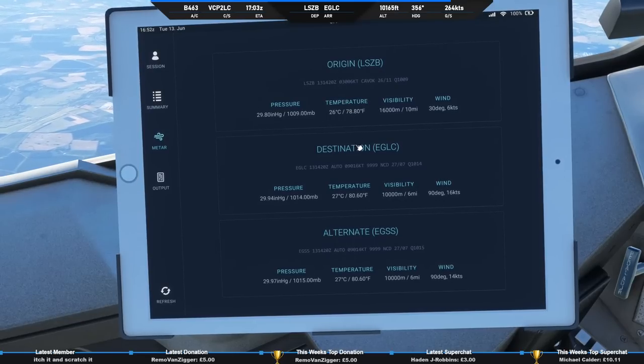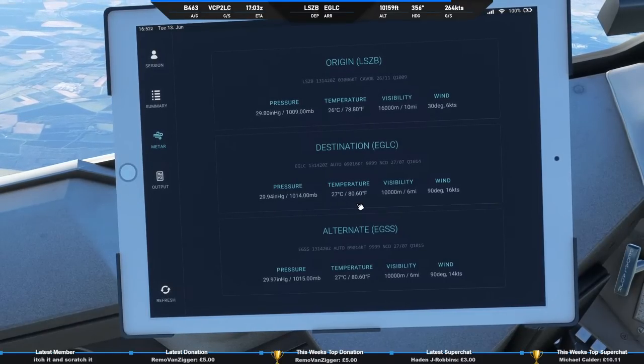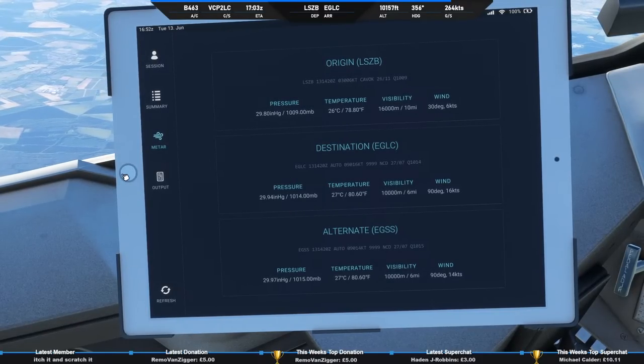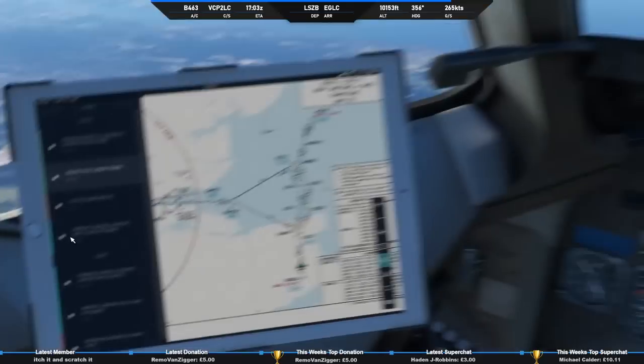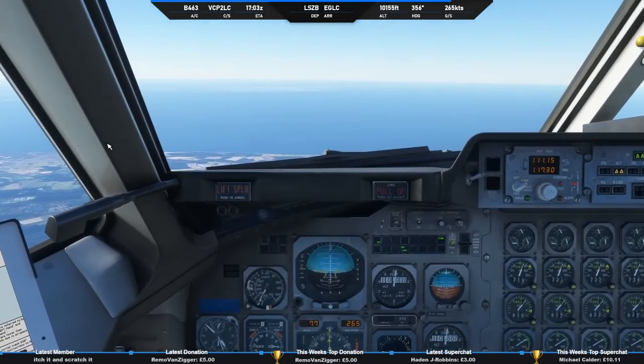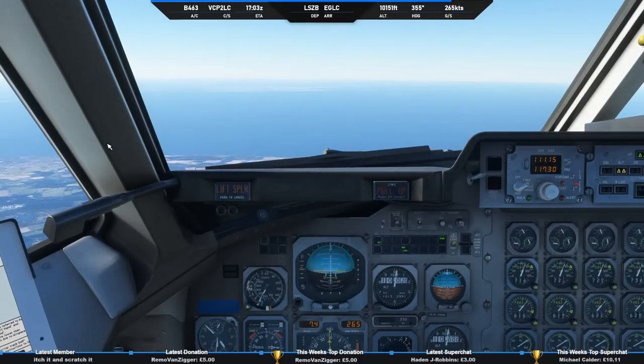Metar is 1014, 27 degrees, 090 at 16. It's a good headwind, actually. It's going to help out. I'm actually doing a bogey in this. Now, I need to give you guys a heads up.